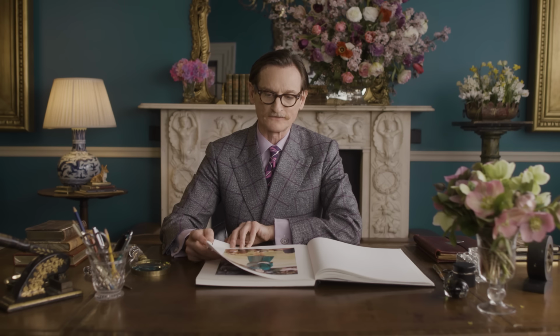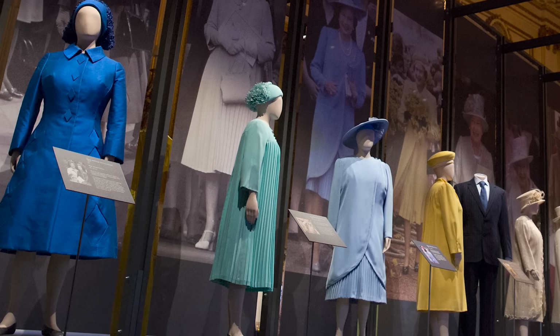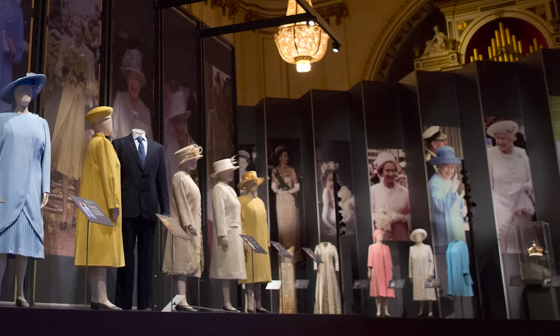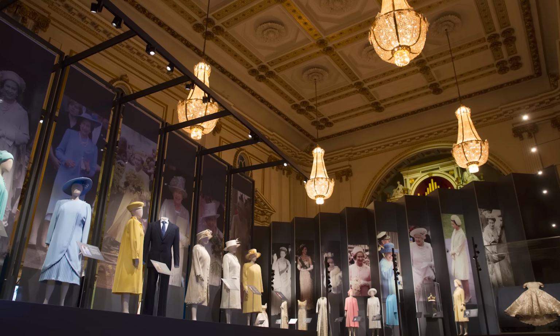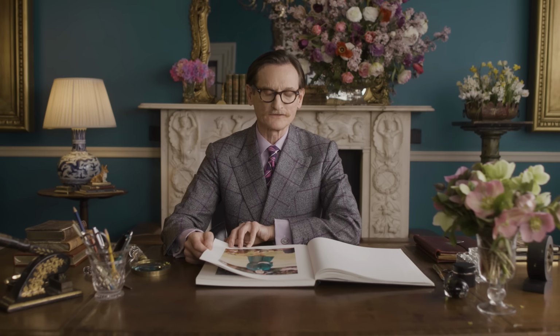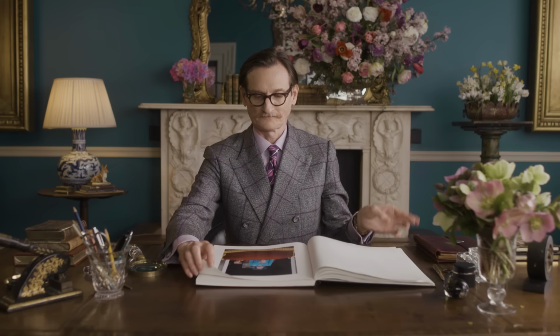I was very struck. There was an incredible exhibition of the Queen's clothes at Buckingham Palace, and they'd been arranged in this sort of rainbow of shades, dozens and dozens of ensembles, and you saw that really she's worn everything apart from perhaps grey and beige.